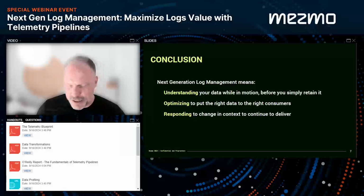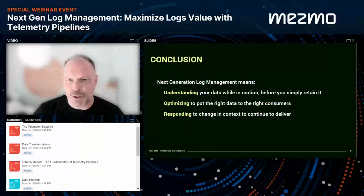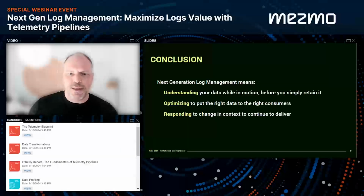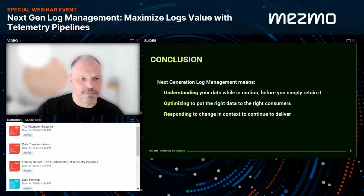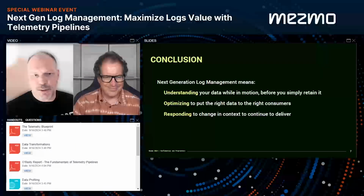What we mean by next generation log management is being able to use a telemetry pipeline to understand what data you're looking at, what's in there, and do it in motion before you have to retain it. Optimize it so that you're only retaining the things that you need, and then respond so that when conditions change, you're alerted to it and you're getting the data that you need because the pipeline automatically adjusts itself to be able to deal with it. And that, Scott, is the story of next generation log management from Mezmo.